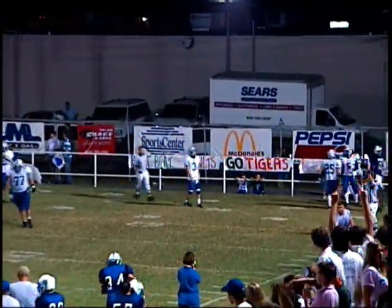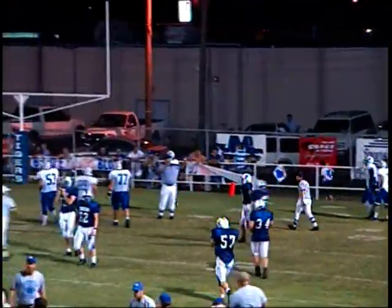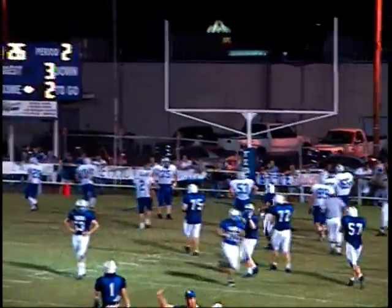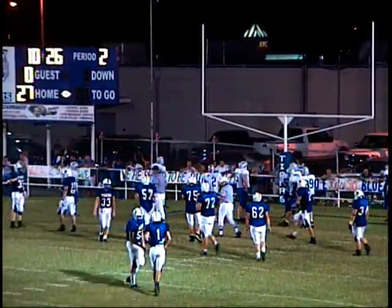Touchdown. TJ Freno. Tell you, Pugh just kept working it there and finally got the look he wanted and found Freno in the end zone. That is the 14th touchdown pass of the season for Daniel Pugh.